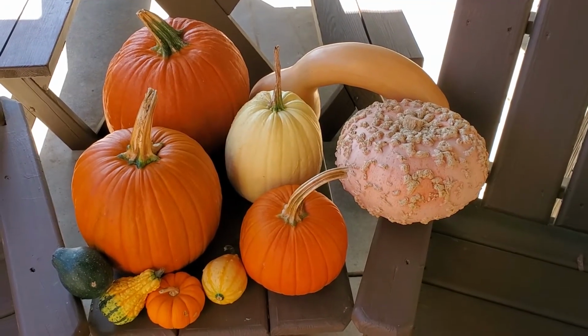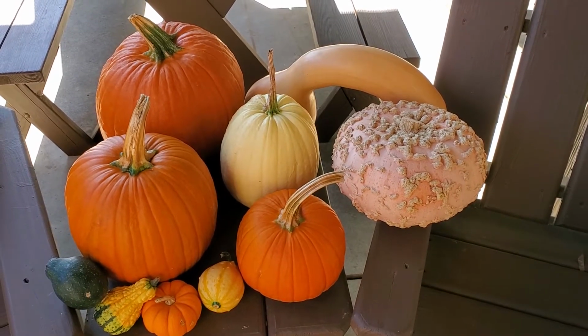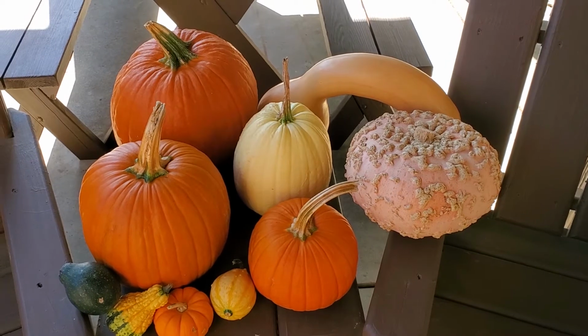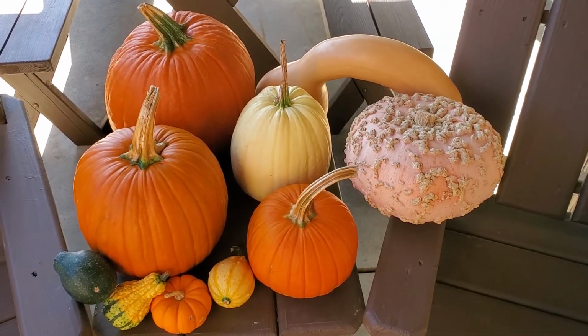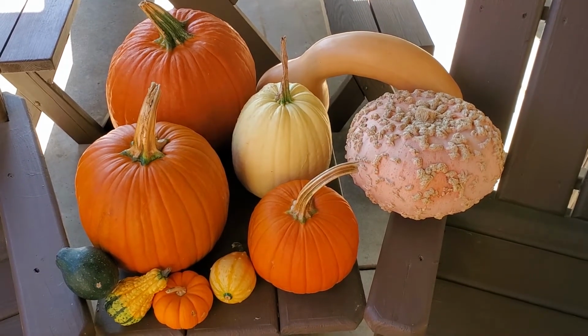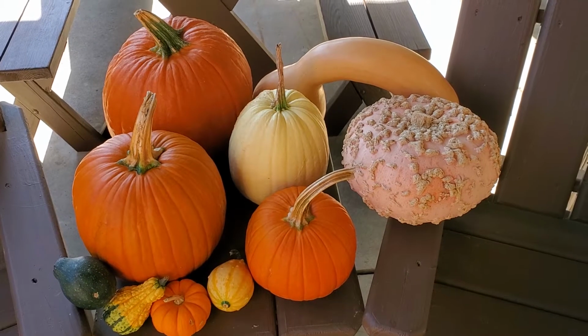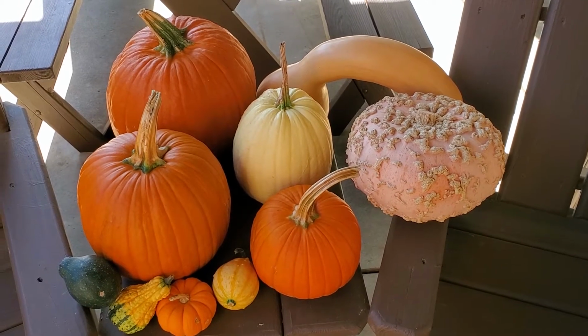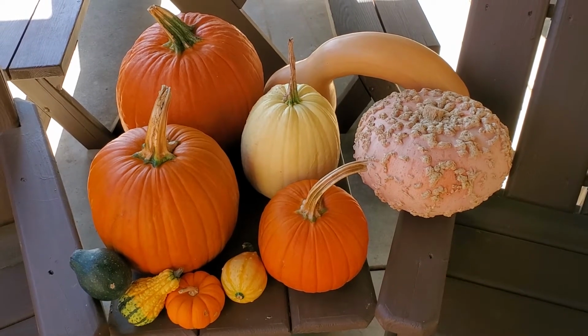So we have looked at a whole bunch of different kinds of pumpkins. We have read all about pumpkins and learned the different parts. We've reviewed the life cycle of the pumpkin, and we've gone on a neighborhood pumpkin hunt to see all the different varieties of pumpkins that we can find and how many pumpkins we can find around our neighborhood.